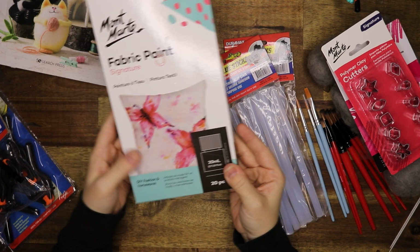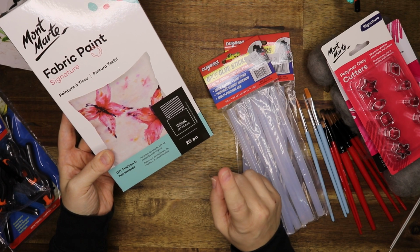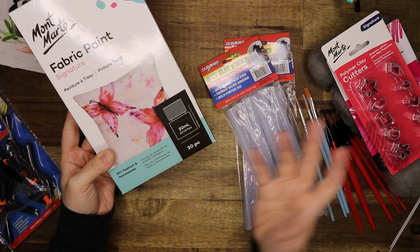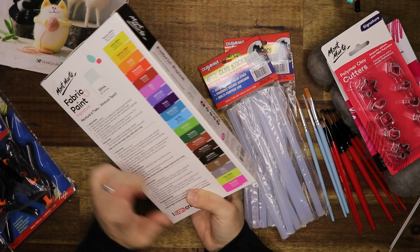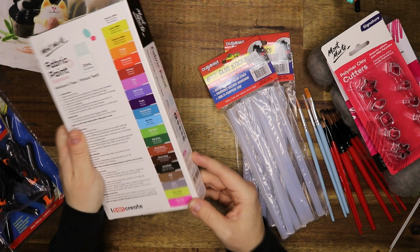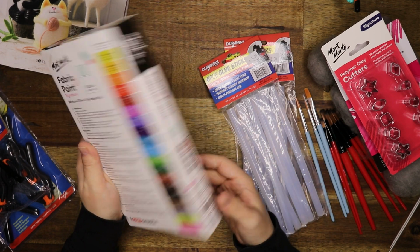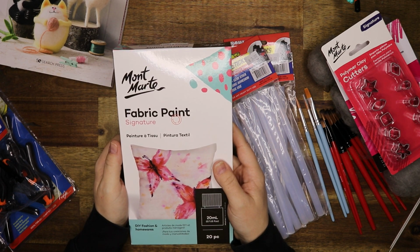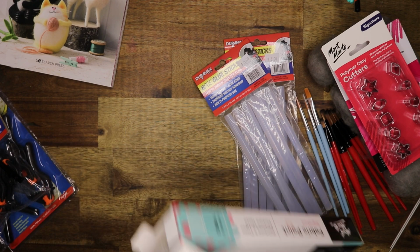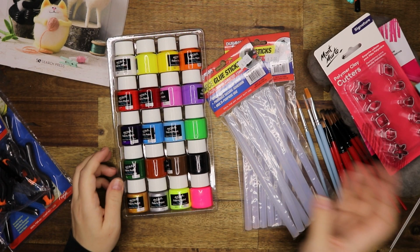Fabric paint. I got this one, 20 pieces. They also had 12, 20, 24, and 36. I went with the 20 because I'm not really fond of metallics. This one does have silver and gold, but not all the metallics that the 36 one has. And the 24 one also had a few more extra metallic colors. So I just went with this one. I wanted to get some fabric paint for a while now, and these come in little jars. I'll show you. There we have it.